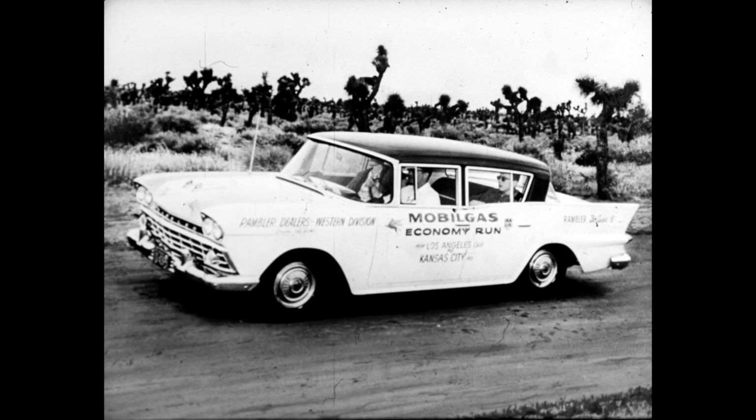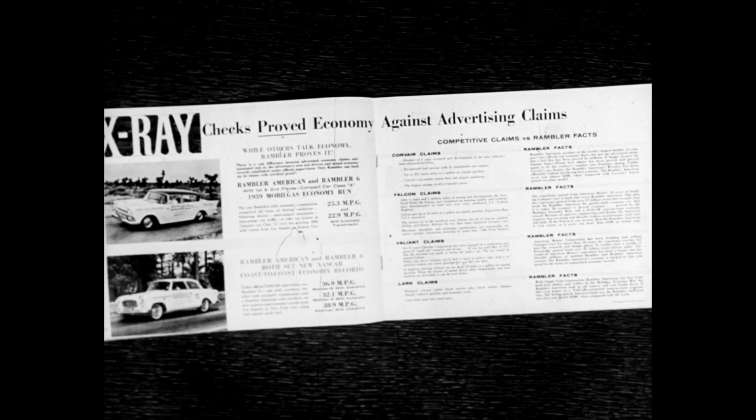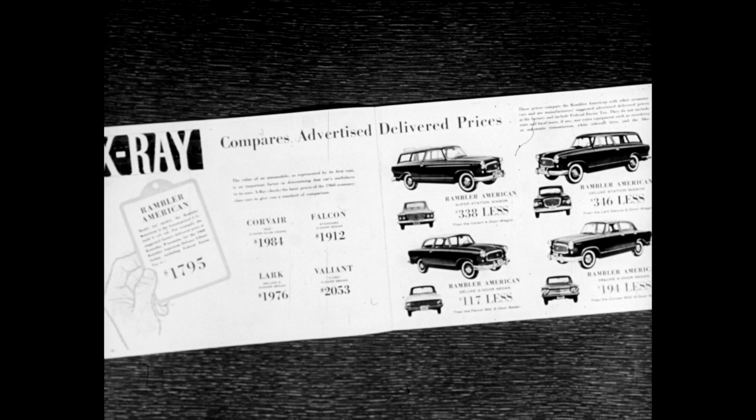Second only to the Rambler American, the Rambler 6 recorded 22.9 miles per gallon with automatic transmission in the Mobilgas Economy Run. Also, records for both models were established in coast-to-coast official NASCAR economy runs. Again, these are facts, not claims, and they're all right here for your prospects to read. What about price? Right here, the advertised delivered price for the Rambler American is up to $130 below the Falcon, up to $194 below the Corvair, and up to $209 below the Valiant. Rambler is priced lowest of them all.